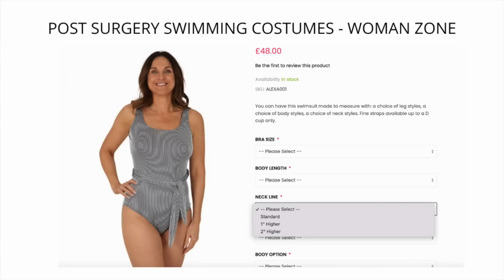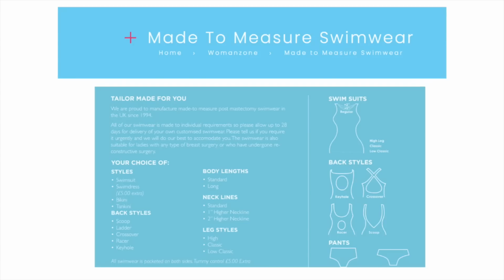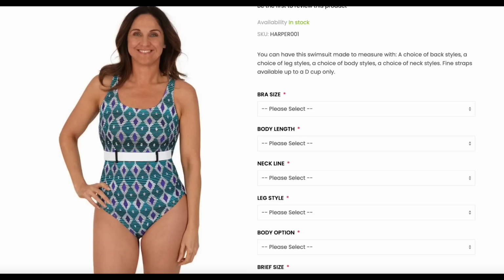But one of my favourite places to go for my ladies needing this type of swimming costume is Woman's Own. And the reason for that is because they tailor make it to your needs. So for example, you can choose where you'd like the neckline, whether you'd like it in the standard position, 1 inch higher, 2 inch higher. You can change your body length, you can even do your bra size as well. And they are really reasonable price. The ones I'm showing you here were only £48.